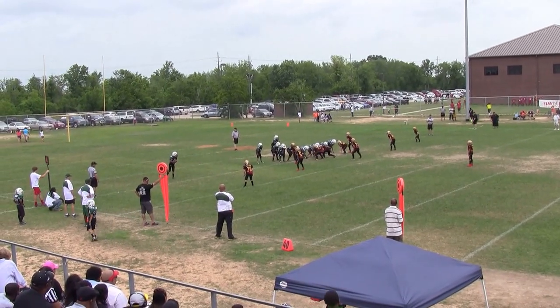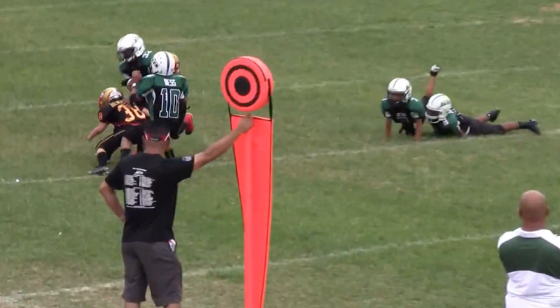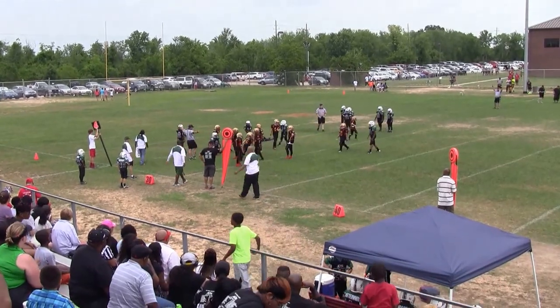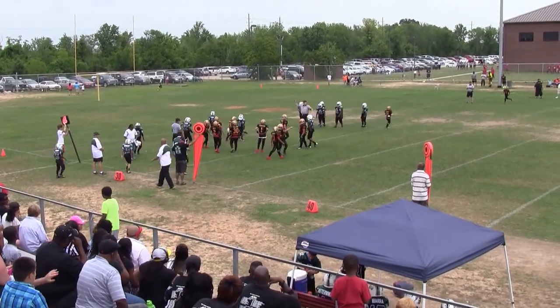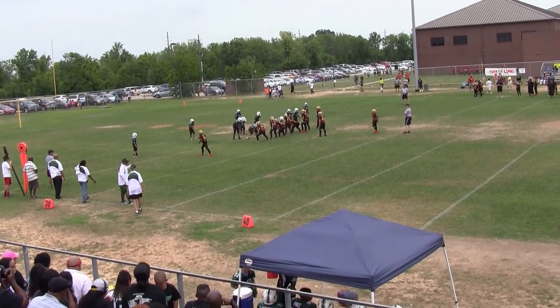Looks like they're going to punt it. No, they're going for it. Turnover on downs. Looks like the Lions are going to have the ball on the Jets 25. First and 10 on the Jets 27. Jets leading 14-8.